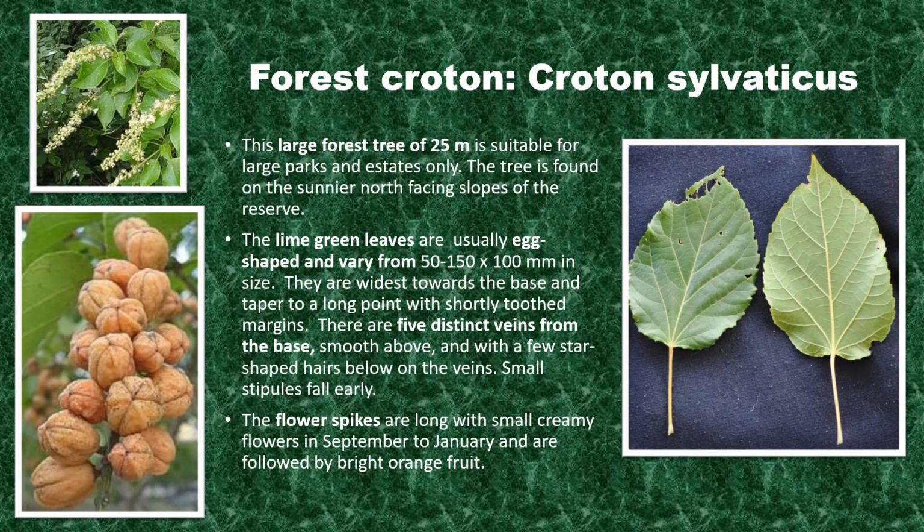The next tree is another giant, very common to Pigeon Valley, and indeed much of Durban's forest. It's called the forest croton. It's an indigenous croton. It goes by the name of Croton sylvaticus. It's another large forest tree. It grows in excess of 25 meters. It is not suitable for home gardens, but large parks and estates only. This tree is found on the sunnier, north-facing slopes of the reserve.